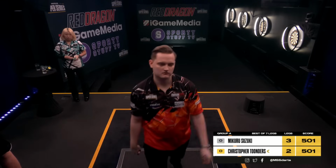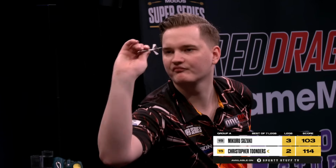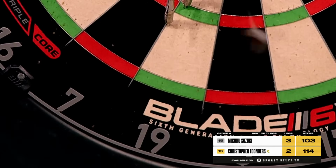And game shot in the 5th leg. You knew it was going. Christopher Toonders. Yeah, quite simply, I think he was on his way back to the players' area. I think he was dejected, deflated. 114. Let's be honest, he probably wants to be just back in the players' area now. But he's there, he's fighting. He's double 18 away.